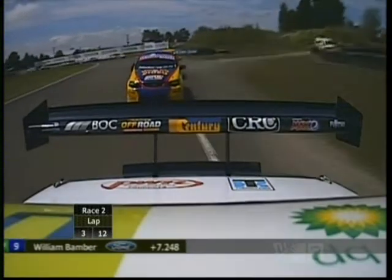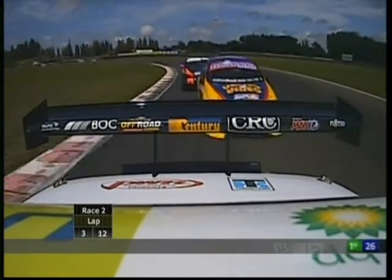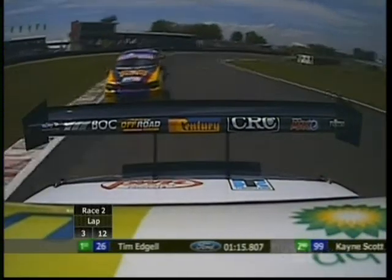On board, Craig Baird is currently in 7th place. If you just look at the back of the shot, Angus Fogg, who started at the back, is already up to 10th. So he's in damage limitation mode and doing a really good job of it.